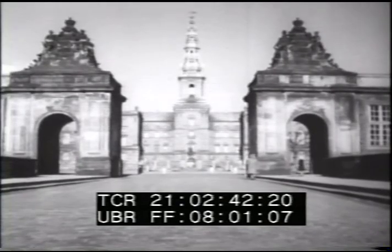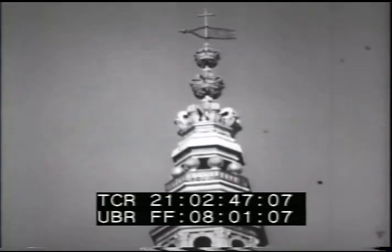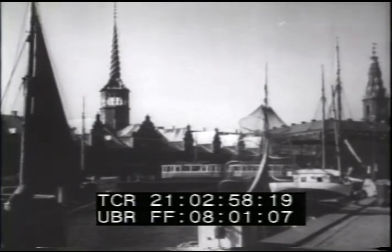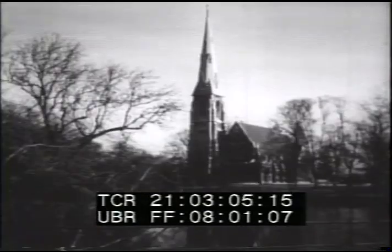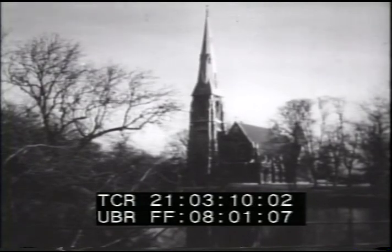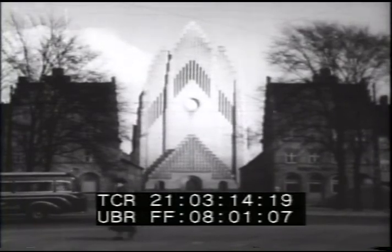The public buildings of Denmark, whatever their period, are well built and handsome. Copenhagen is called the city of spires. Loveliest of the buildings is the 17th century Stock Exchange, with its spires of intertwined dragons. The English church looks, well, very much like an English church. And there's a modern Danish church which looks, well, like a Wurlitzer organ.